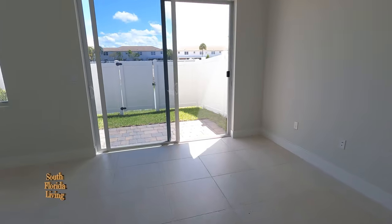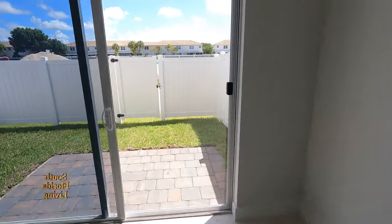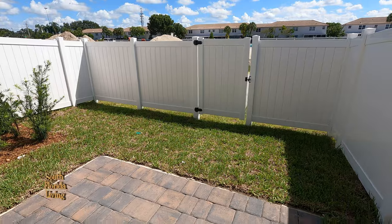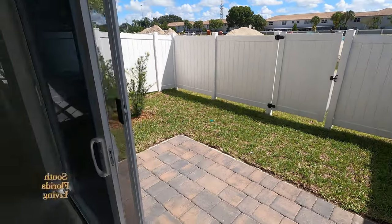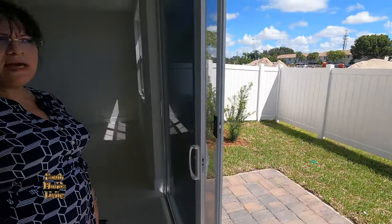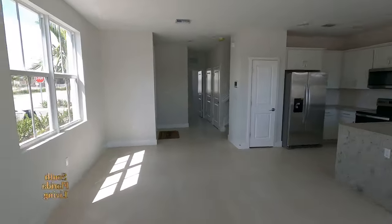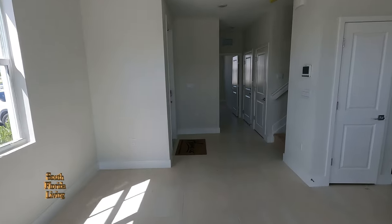So this is the backyard. This is a typical size backyard they'll get, right? Yes, and the fence, everything you see, it's included. Does the HOA cut the backyard as well? The front and all the recreational areas, yes. In the front, yes, but not the back. Okay, cuts the front, but not the back. So you take care of your own backyard, which is not bad.